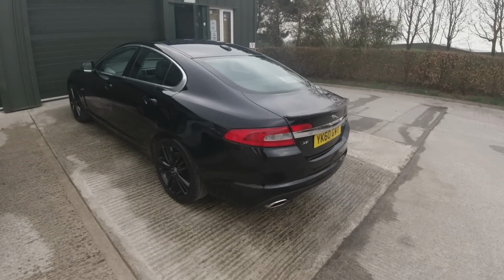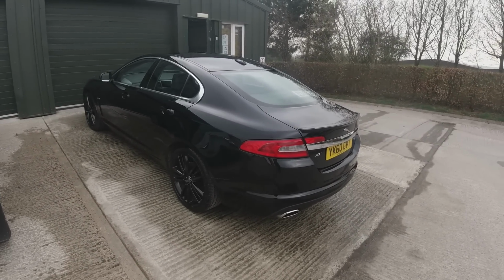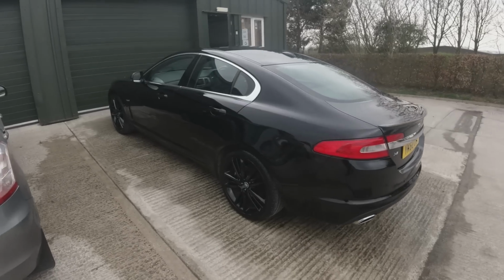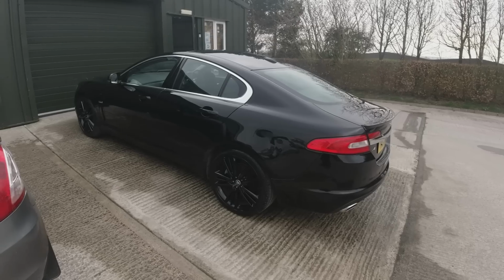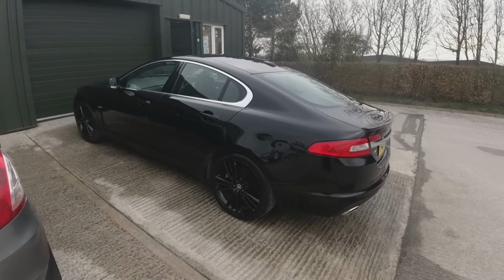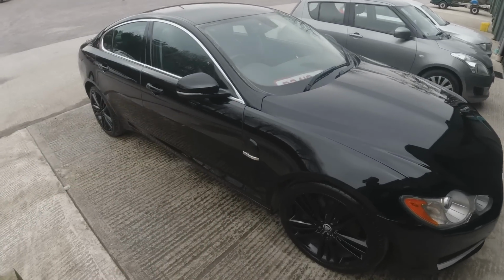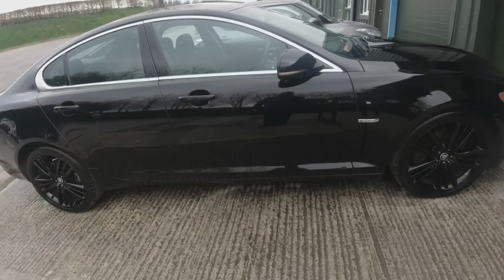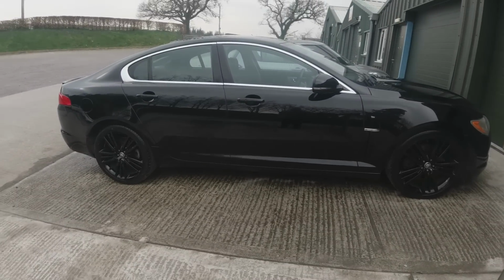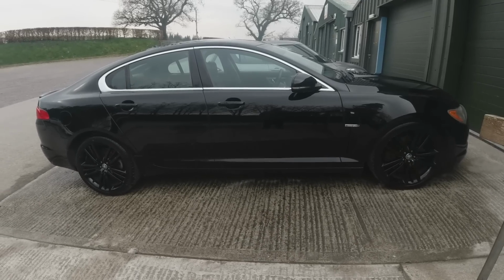Personally, I think I'd just drive it as it is and see if anything gets any worse, I guess. But for £2,500 to smoke around in this, I think you'd be laughing, wouldn't you? 2.5 grand gives someone the opportunity to either drive it as it is, or they've got 3 grand between that and retail. So if they want to look into doing something about it, they can. I would imagine that gives them enough margin to get it sorted.